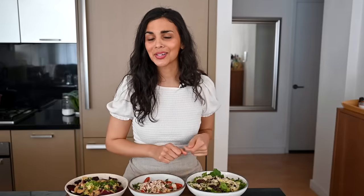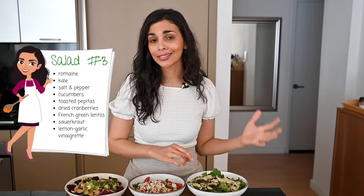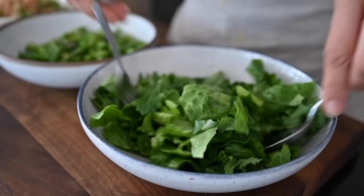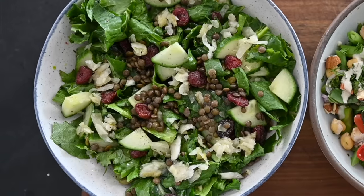And salad three, we already dressed this one earlier. It's the lemon garlic vinaigrette. I think kale salads are really good with a little bit of lemon, so we've got lemon zest and juice, and the garlic and the maple syrup. It's sharp, but a little bit sweet. It's tangy and tart, and it's really perfectly balanced.